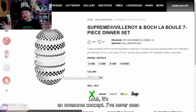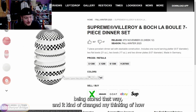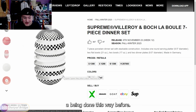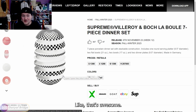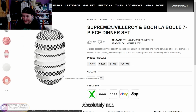Look, it's an awesome concept. I've never seen dinner sets being stored that way, and it kind of changed my thinking of how you traditionally can store your dinner plates and stuff, because I've never seen it being done this way before. So if anything, I'm really glad that I just covered week 12 to learn that there are different ways you can store your dinner sets, and if you have designer dinner sets, they store like this. Like, that's awesome. Do I want to spend $1,400 US on buying one though with this checkerboard pattern all over it? Absolutely not.